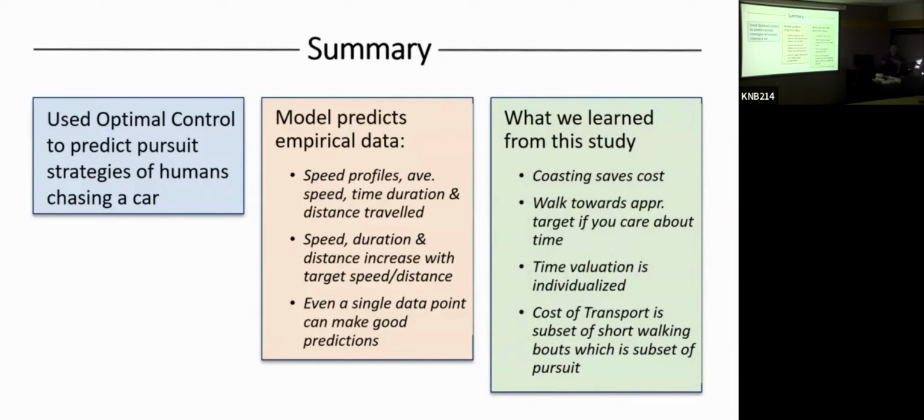We also found that people walk towards an approaching target, even though they don't have to. Time valuation is an individual characteristic of the person. And cost of transport, you could think of it as a subset of shorter walking bouts, which is in and of itself a subset of a pursuit task.